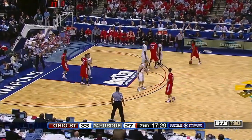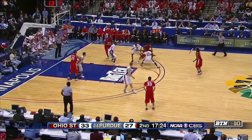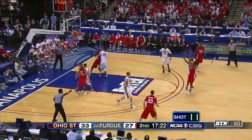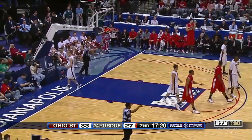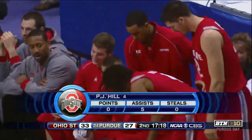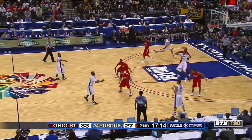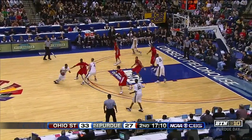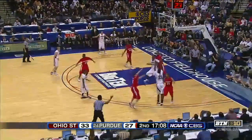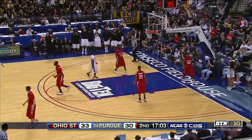Purdue has been man-to-man the entire time. Nothing new there. Hill, time for the key three. And that is wide left. 5 assists for P.J. Hill. Yep. Done a nice job finding people in rhythm on a couple of those three-point shots for Diebler. On the receiving end of a few comforting words from Tad Mott. At the other end, it's Moore with the three for Purdue.